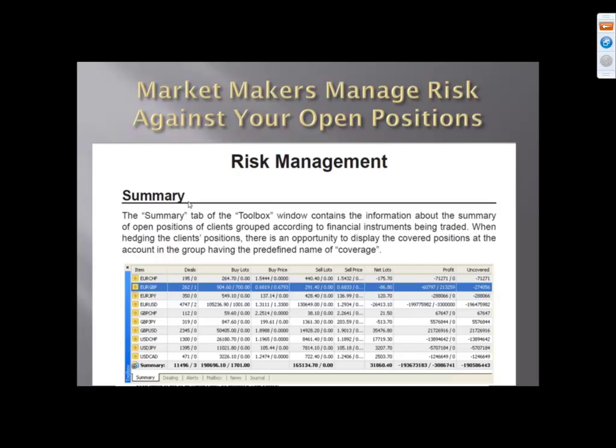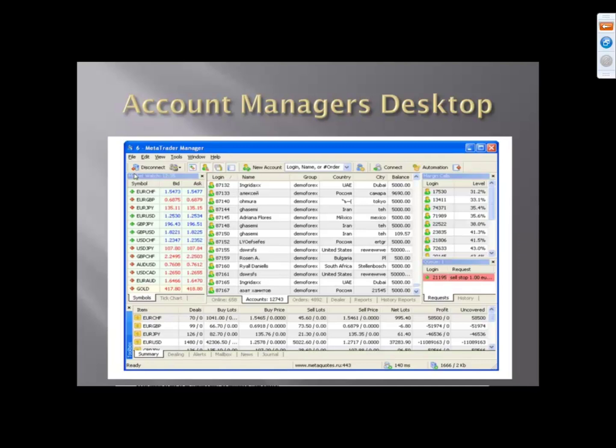This is every plugin I just showed you on the account manager's desktop. Anyone that runs this platform has this. And I'm going to show you a picture of what they're looking at in a minute, or what the room looks like. This is what they see. They know everybody in margin trouble. They know the open orders. They know their open positions. How much equity they have as a dealer to work with.